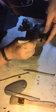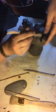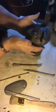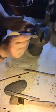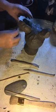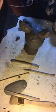I do a bit of beadwork sometimes as well, or wire work. I quite like playing with wire. So I'm seriously thinking about, once this girl's out of the kiln, designing almost like a headdress for her. I think that would be really cool. My girl with a headdress.